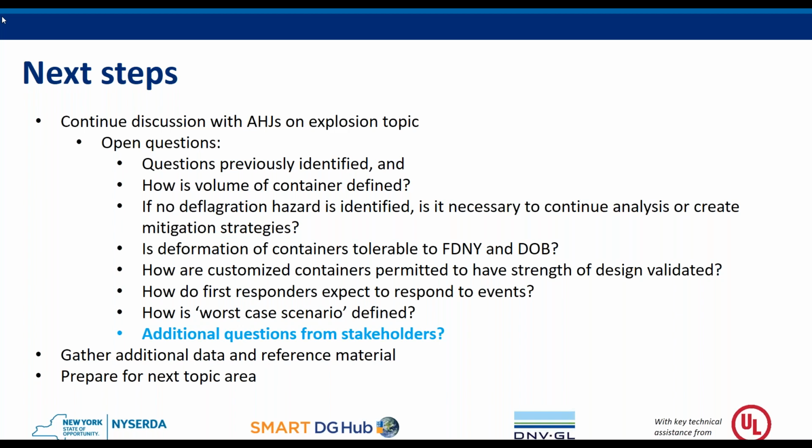Mike, I'm not sure about the volume of the missing volume essentially from the rack. Is that taken out of the volume calculation? Sorry, can you repeat that one more time? When we were discussing container volume, do you subtract the volume of the racks based on NFPA 68? I'm actually not sure of the answer to that. Okay, that's speculation. Yeah.